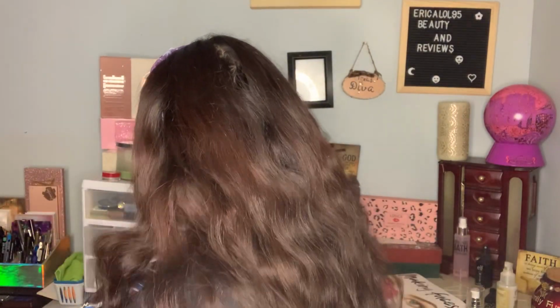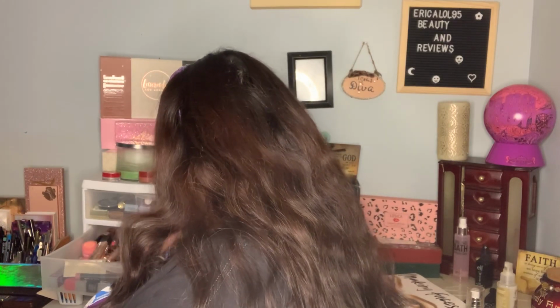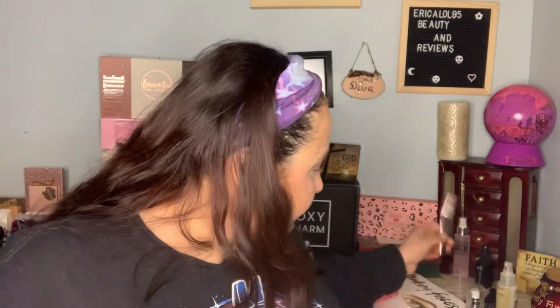Let me grab my lip plumping gloss by Hard Candy. I got this at Walmart. It's called Max Pout. I love the packaging, but I like to put it on ahead of time before I'm gonna actually use it.